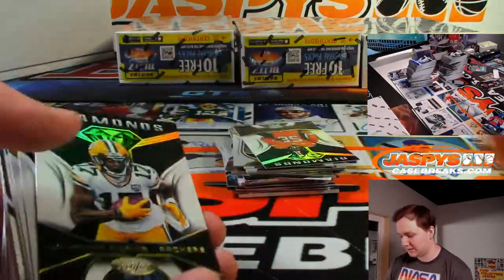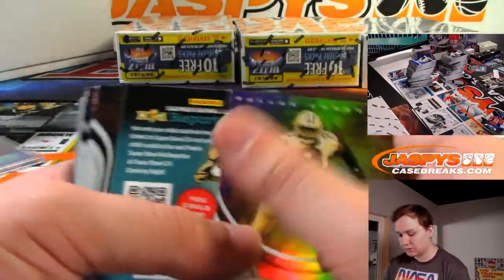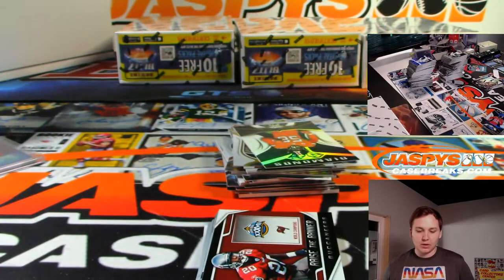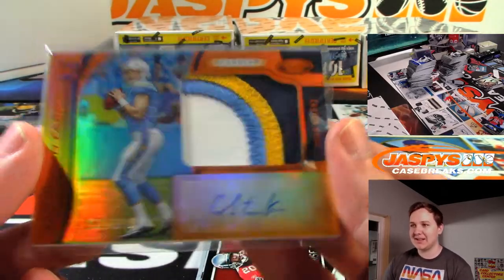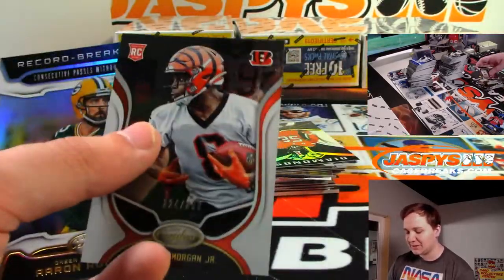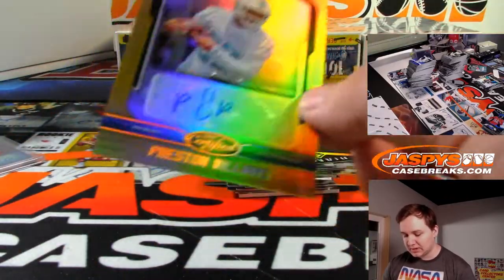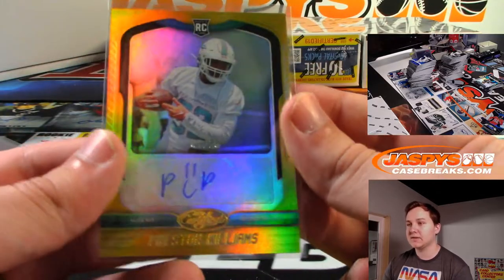There's Kelce to 199. 450, Leighton Vander Esch. There's Easton Stick. Four color patch auto to 299. San Diego. LA Chargers, that's Arthur. I keep saying San Diego. I've even been to a game too. Still get it wrong. Stanley Morgan, like the bank. Preston Williams to 25 with the little smiley face in there. Autograph for the Dolphins, that is Chris.